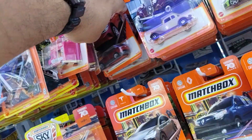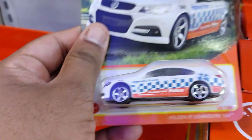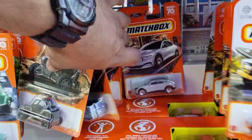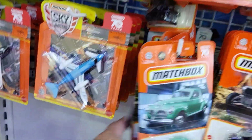Ice cream truck. Oh, sick. That's the one. Yes. Got it. All right, awesome. Found one, which is good. All right, I hope I find one more.